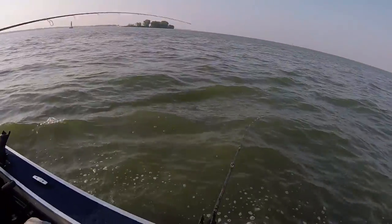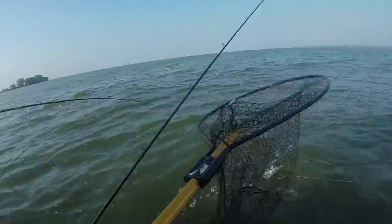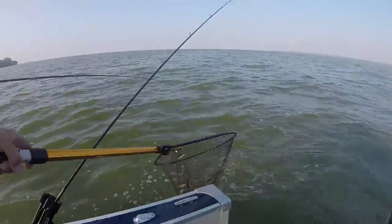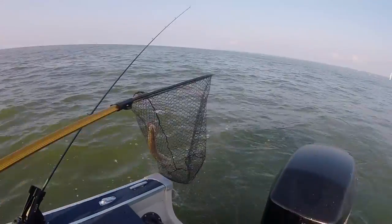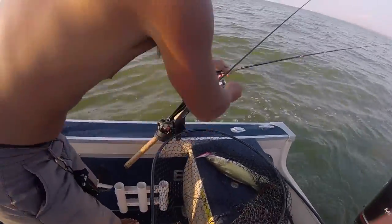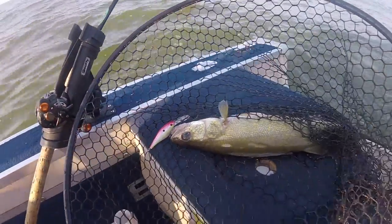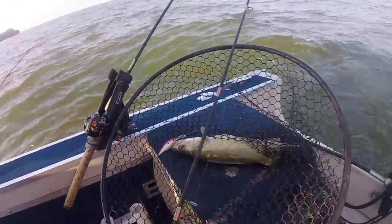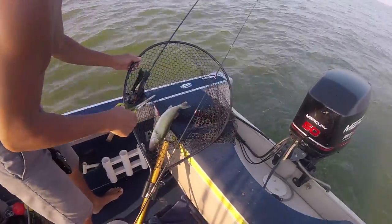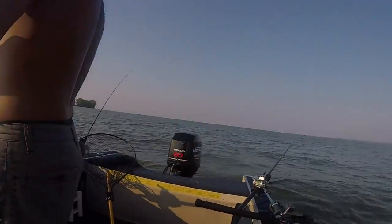We got a fish on here, folks. Fish on. We got one of those clusters. Yes! There you go. Skunked. On the old Flicker Shad. Yeah. Nice. We can go home now. Some nice wallies up here in Green Bay. We got a big one. That'll do, donkey. That'll do.